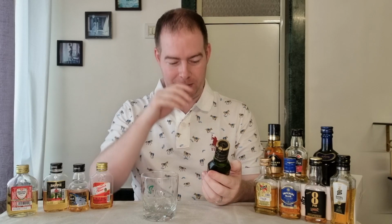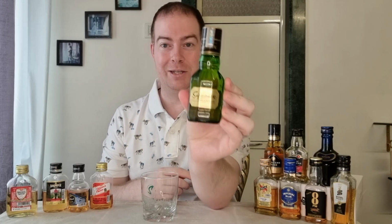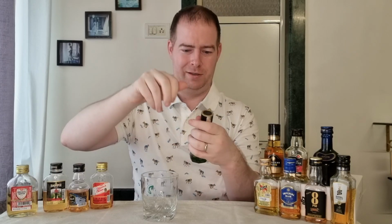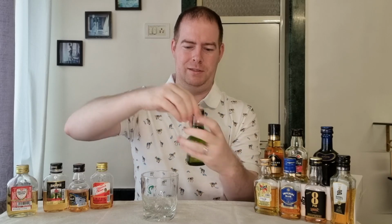From what I've read, it's supposed to be using Highland and Island malt and Islay malts, so I would expect, if they're using some Islay malts, a bit of peat, but no guarantee of that. Bottle looks a lot better. Well, immediately you can tell you're getting a premium bottle with the way it's put together. Let's get this open. Although I'm not a fan of the plastic cap on this. Wow. Yeah, that's not so great.